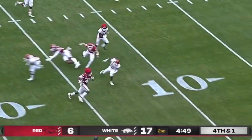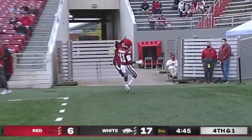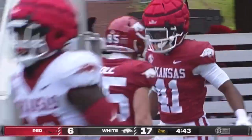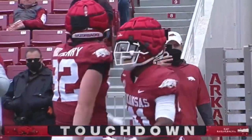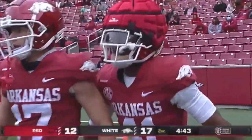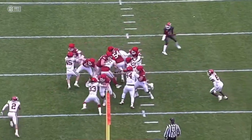Handoff back to Hammonds. Hits the outside, rushes to the end zone. Is he in? Touchdown. TJ Hammonds, an 18-yard touchdown run on 4th and 1. Gets the red team back in the ballgame.